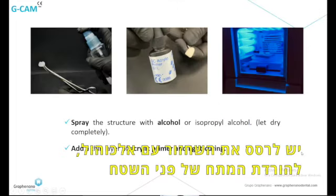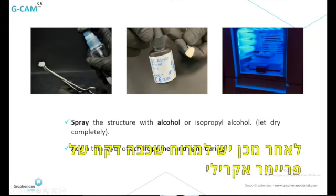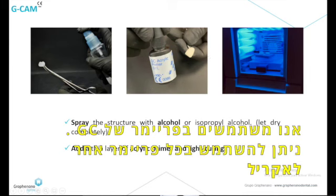Then we have to spray the structure with alcohol to eliminate the superficial tension and also clean our structure before starting characterizing. Then we have to apply a thin layer of acrylic primer. Here you can see that we are using GC acrylic primer. This is one of our recommendations for superficial stain, okay? But also if you use any other like Bredent or Anaxdent, there is no problem. Only make sure that you are applying a primer for acrylic, for PMMA.